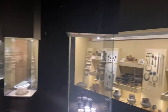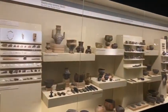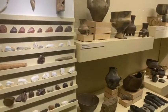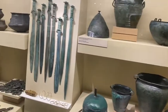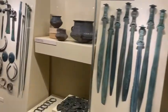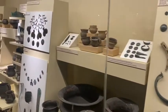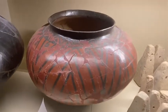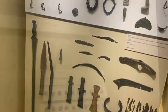So beyond the stuff about Roman Slovakia, Roman Bratislava, they also have stuff about basically the history of the country as a whole. So they go from Neolithic all the way to modern. Here you can see some Bronze Age stuff. And they got weapons, they got coins, they've got jewelry, they've got ceramics. Ooh, pretty red ceramics. Some fun-looking arrowheads, all sorts of things.